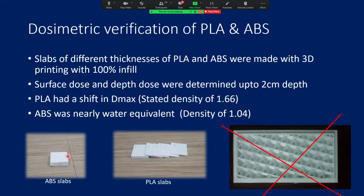One thing when you do the dosimetry slabs is, you have to be very careful. In the 3D printing methodology there is something called infill. The percentage infill is usually about 20 to 30 to reduce the amount of printing and the time of printing. So you can see there is a honeycomb structure made. When I say 20% infill, if you are making a block, it will not fill up the entire block. It will have something like a honeycomb. It's called infill, and this is a 20% infill.